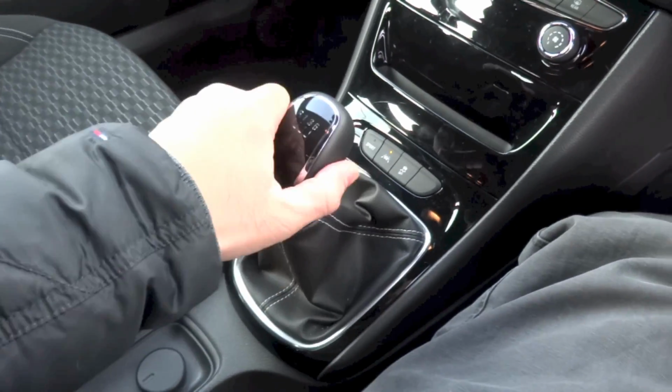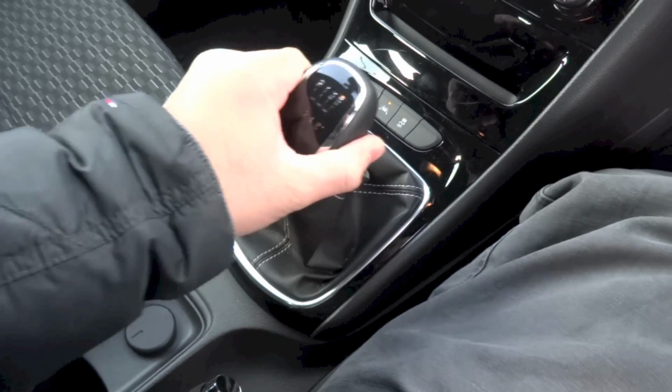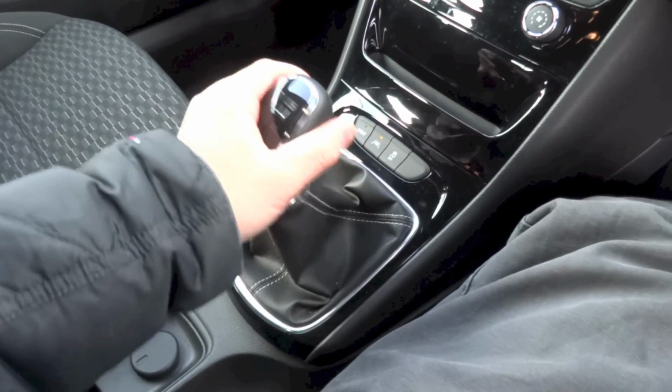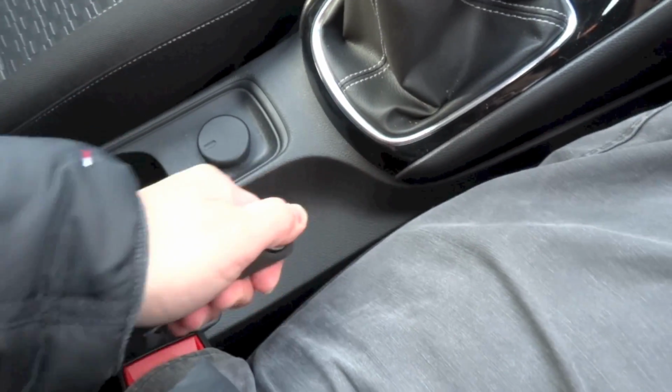The 1.4 Turbo 150 engine in the Astra can be paired to either a manual or an automatic transmission, both being 6-speed units. To engage reverse for the manual transmission, pull a catch below the gear knob and push the gear lever all the way to the left and forward.